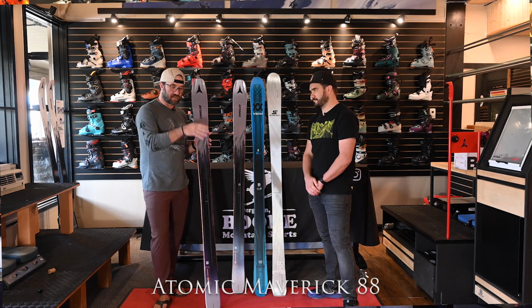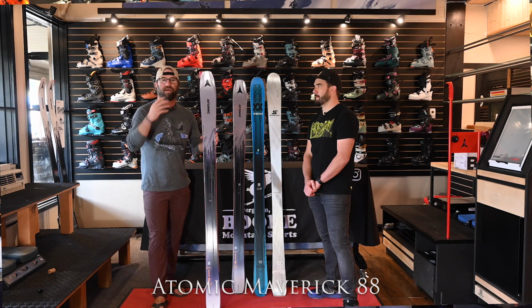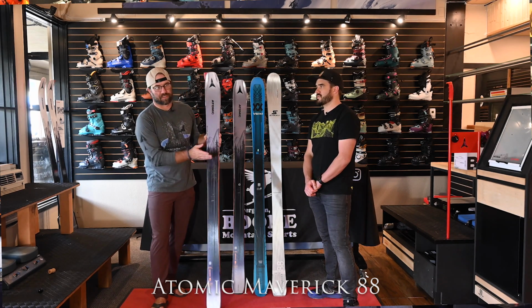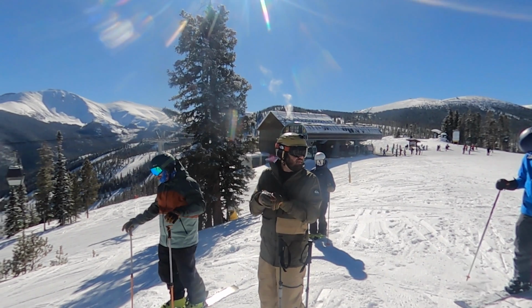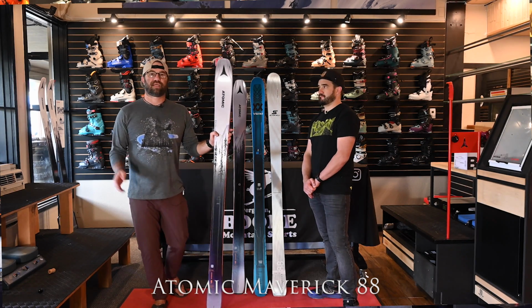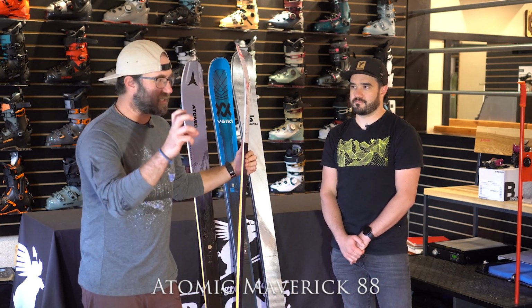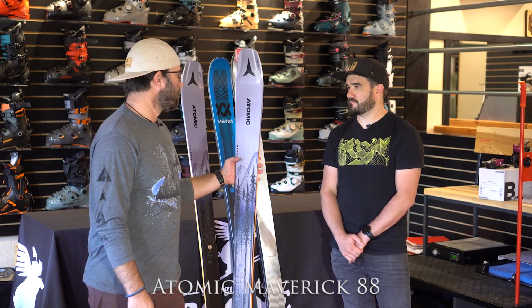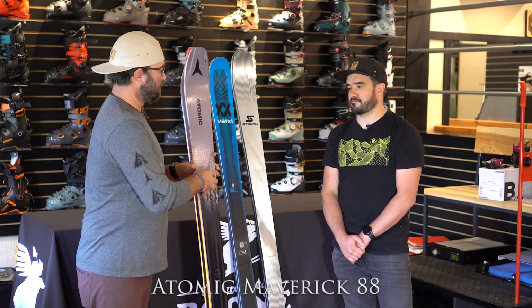In comparison to the other ones in this family, this one is going to be that little bit most powerful, right? It's going to be on edge from tip to tail, holds incredibly well, great at speed. But the one thing that Atomic wanted to do is open it up to a little bit more all mountain skiing as well. So Chris Benchetler has this Horizon Tech that came out with his Benchetler series, and that went down the entire series of the Maverick.